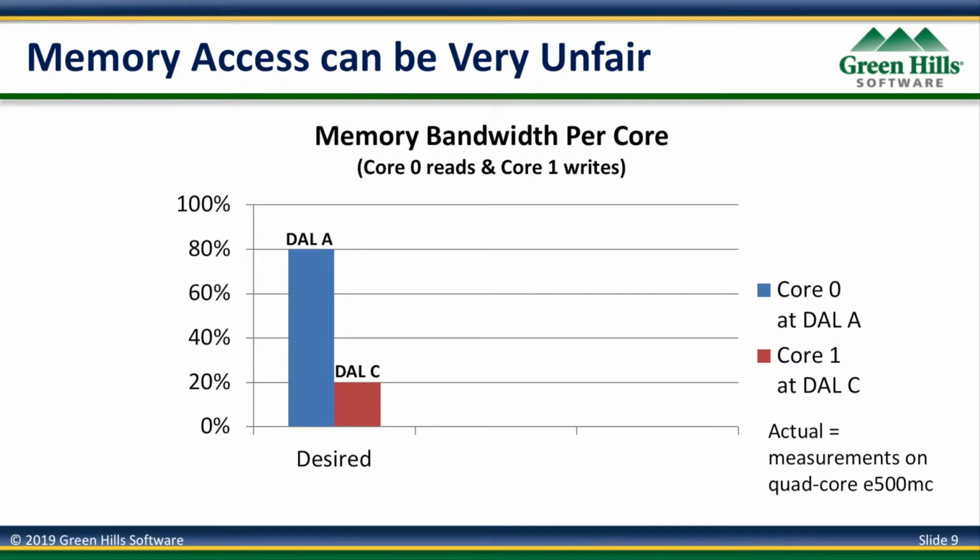Let's pretend what you really want to happen is to have your highest criticality application running at DAL-A get most of the memory bandwidth, in this case 80%. And another application, a medium critical application running at DAL-C, get 20% of the bandwidth. Okay, that's what you'd like. Now, unless you enforce it, it's just a hope or a dream.